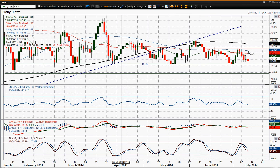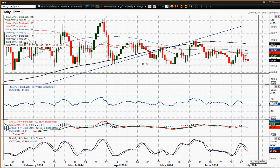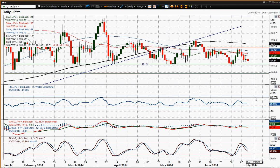And arguably, with these moving averages now falling in decline, and a bordering bearish outlook on the RSI, you'd say, although it's still fairly neutral. It's neutral to slightly bearish, because the tendency on the RSI has been to move towards 40 rather than to push higher towards 60, 70 and into overbought.